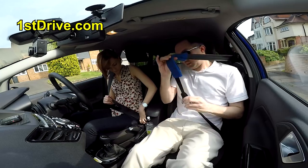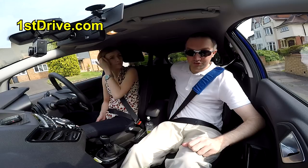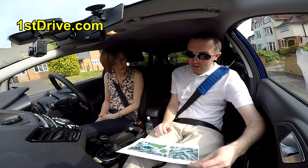My name's Pip, so we're going to go over roundabouts. There's that one roundabout we had trouble with before, you know, the one with all the exits. Yeah, the funny exits. So I'm just going to grab this roundabout from above, or sort of from an angle. So we'll go over this to begin with.